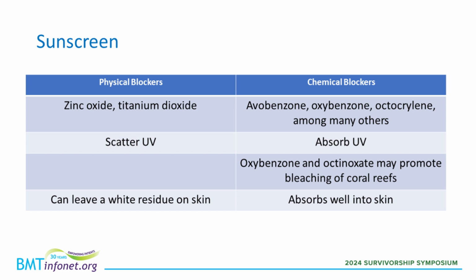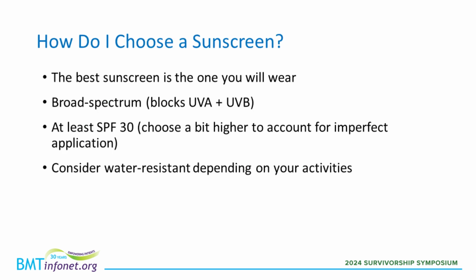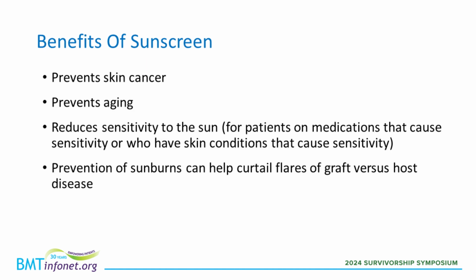But I think sometimes there can be some concerns, of course, about coral reefs and bleaching of the coral reefs. And I do have some patients that don't really want to put a lot of chemicals on their skin and have it absorb. So my recommendation with choosing a sunscreen: the best sunscreen is the one that you'll wear. Look for something broad spectrum with UVA and UVB. And look for at least SPF 30, choosing a little bit higher, thinking about just how imperfect we are as humans with application.